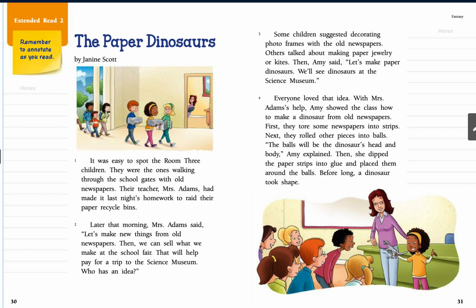Follow along in your own close reader, Extended Read 2. Remember to annotate as you read. The Paper Dinosaurs by Janine Scott.